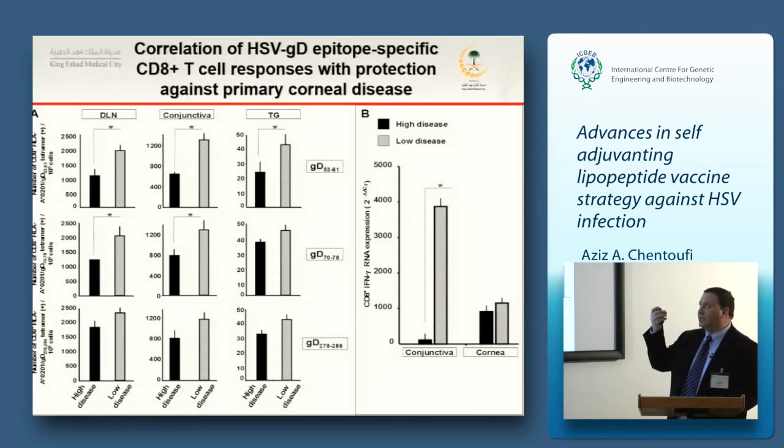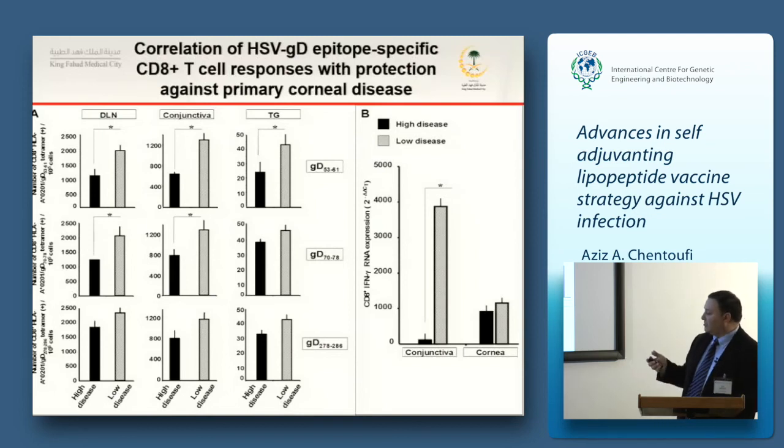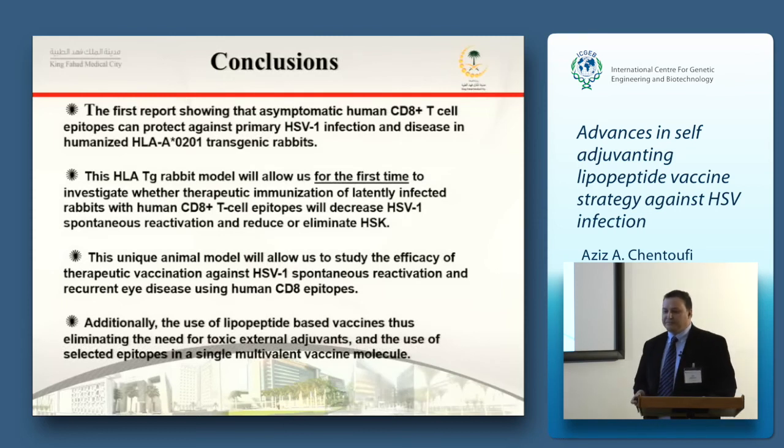So basically, when we give the ocular immunization, it makes a lot of interferon gamma in the conjunctiva that fights the virus replication in the eye. So this is our conclusion. The first report showing that symptomatic human CD8 T cell epitopes can protect against primary HSV1 infection and disease in the humanized HLA transgenic rabbit. And now we have very strong data showing the same thing in therapeutic ocular herpetic infection. And it's also protective with a long memory response.